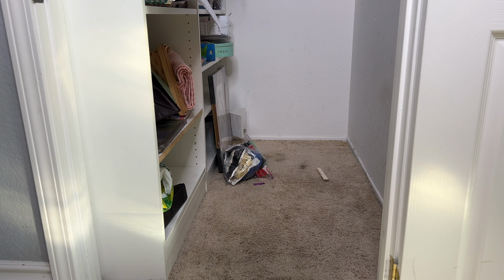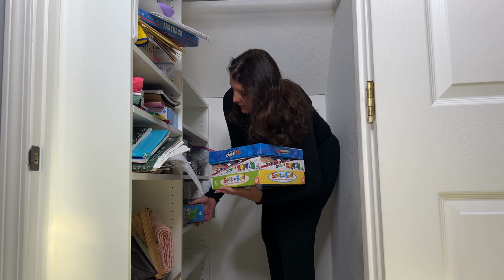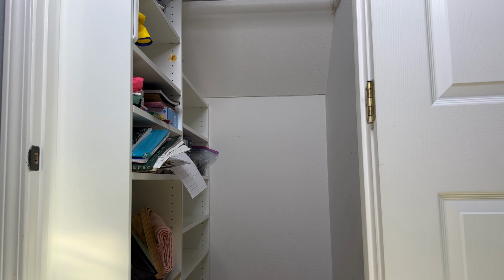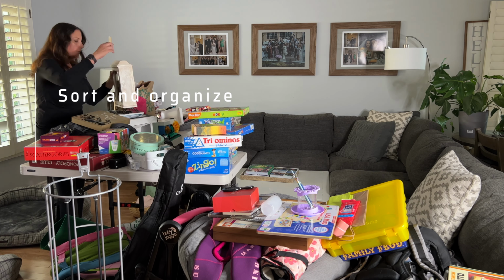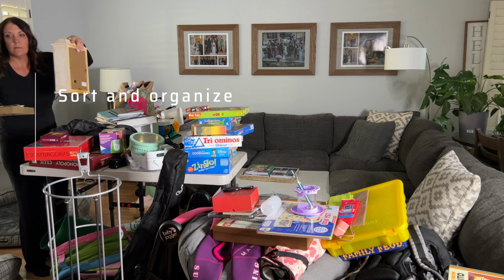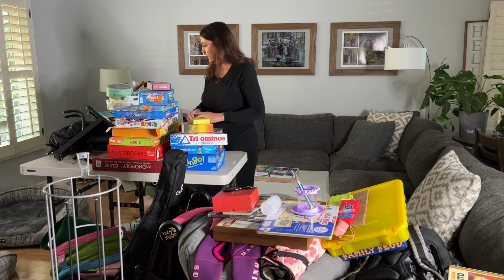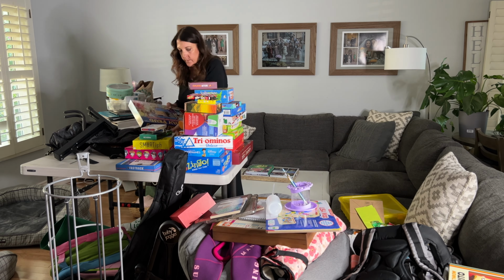I want this storage area to be focused on family games, puzzles, office supplies that we want to use downstairs, and long term I want it to be an area where I can store all of my audio and video equipment. I'm going to do some of the prep work for that today, but not going to complete all of that, just do the prep work. But I think once I do that, this will be a very functional area for the family.